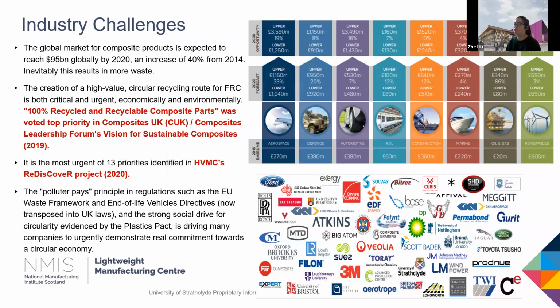First of all, I would like to give you some brief understanding about the challenges we're facing in the composite industry. Hopefully from the graph here, you can see the market size and the demand for composite material keeps increasing. It is not just a benefit to the aerospace and automotive sectors, but also marine, renewables, and of course construction. With this increasing demand, we need to think about end-of-life solutions for composite material.